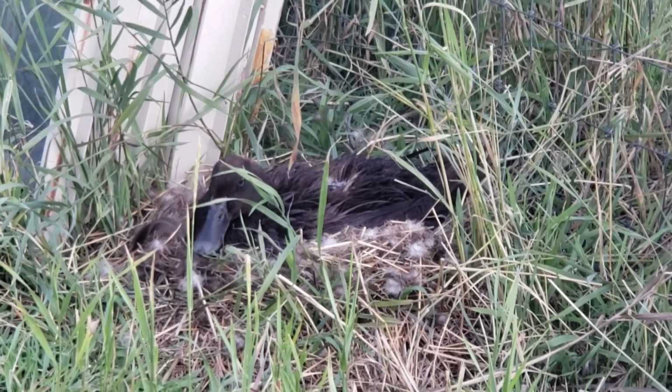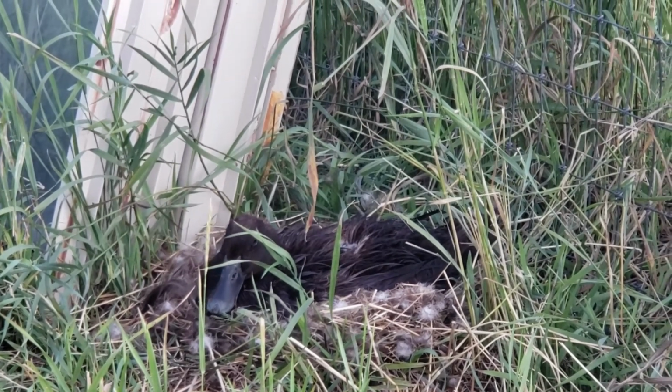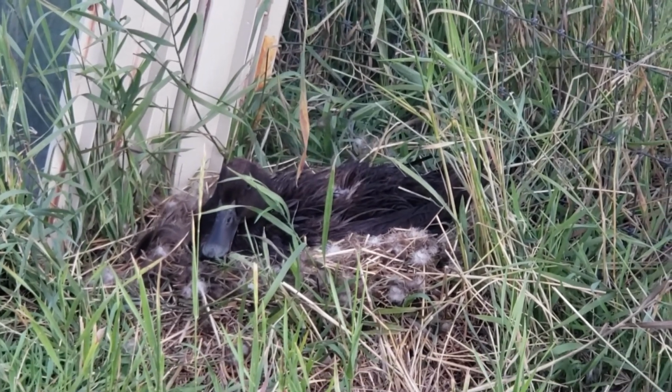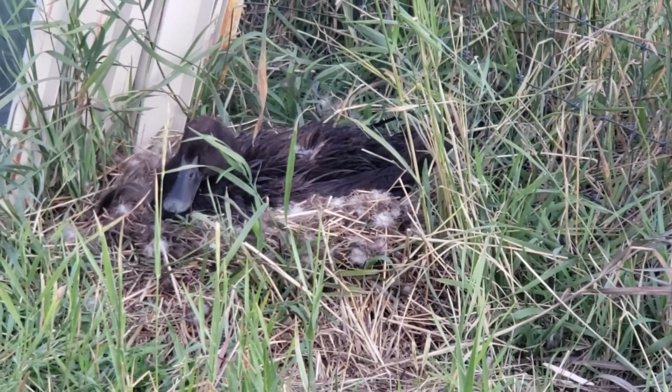So, but she's doing good. She looks good. She's still missing some feathers, but a lot of them are in that nest. She uses them in her nest. So that's our mama duck, and we've got 6 days to go if she is successful at hatching little babies.